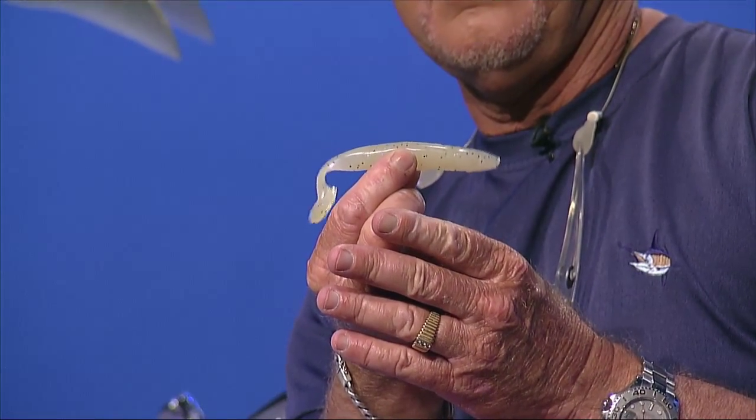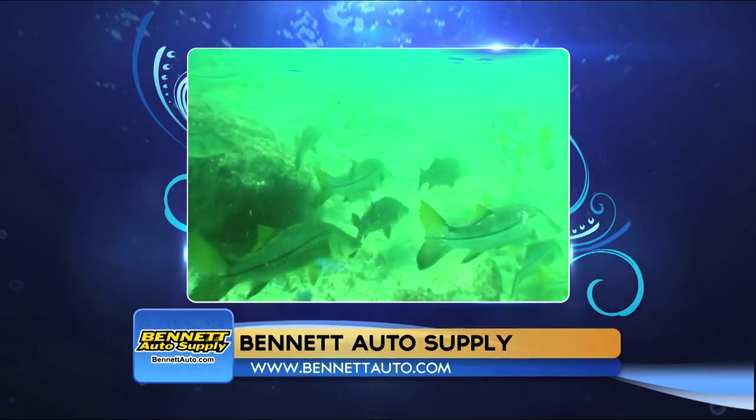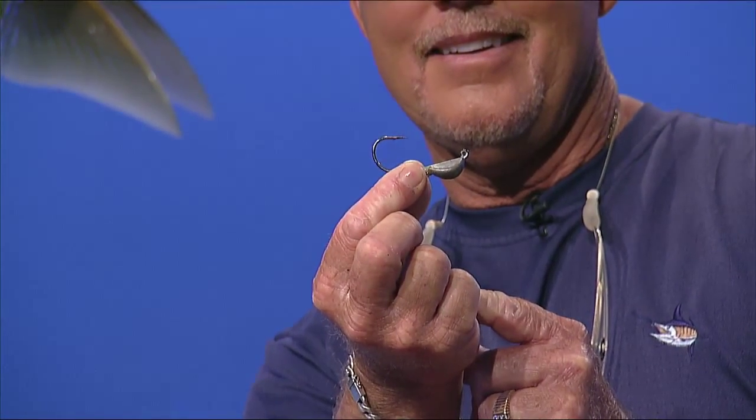Or at night, work the upcurrent side of the bridges, throwing like a Mag Minnow down the shadow line. In the inlets, mullet on a 1/4-ounce jig head work really well, as does a freeline mullet just put up against the rocks. The average snook's going to be 4 to 15 pounds.